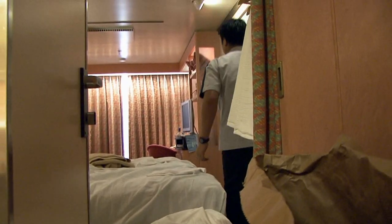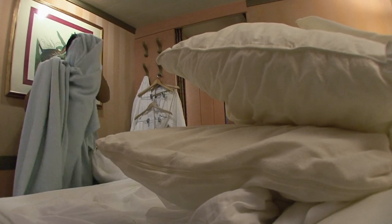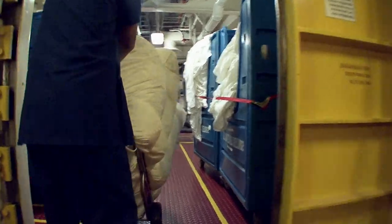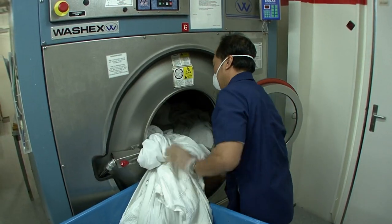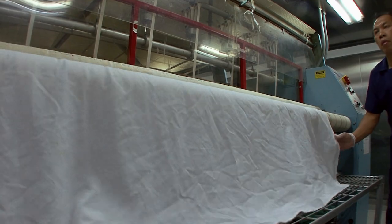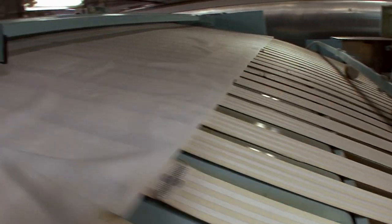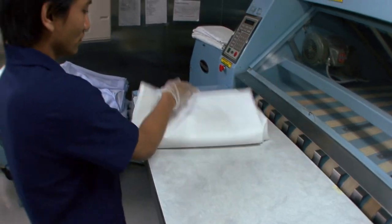On board, staff start cleaning rooms immediately. Each cabin needs to be stripped down and made perfect in just minutes. In the laundry room, industrial machines will wash thousands of sheets and pillowcases. A folding machine, three floors below the main entertainment deck, presses and folds each sheet to perfection, ready to head out to another cabin.